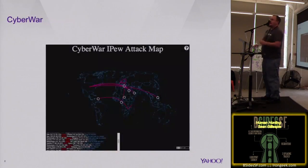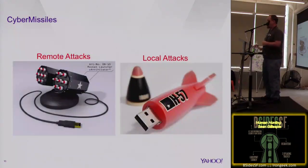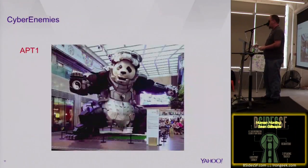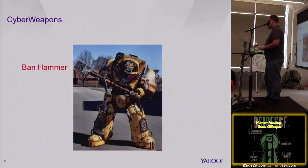So, where does that leave us now? We have cyber war now, where we have to defend our cyber bases against the cyber missiles of our cyber enemies. So we have to teach our cyber warriors how to use our cyber weapons. So, a little bit on the state of where these cyber weapons are.